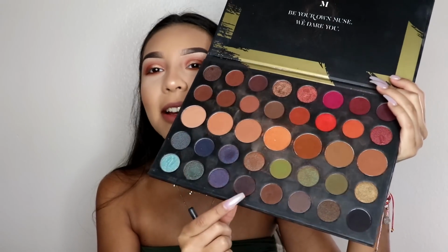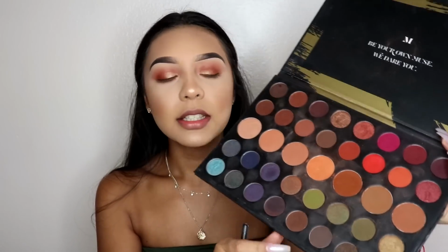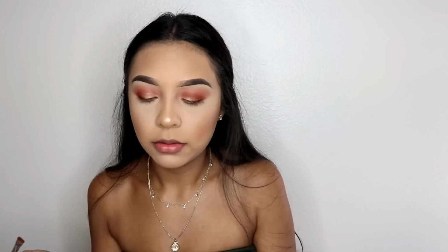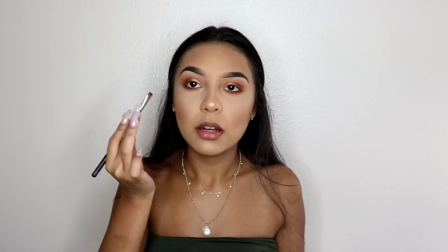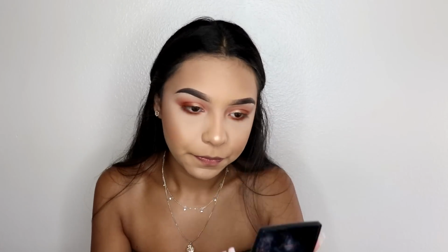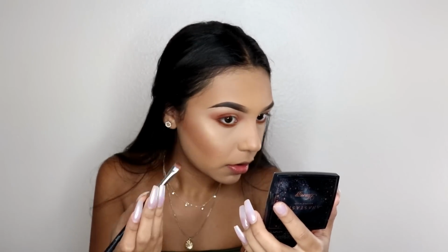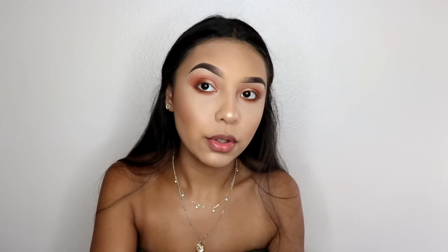But anyways, I'm gonna get this brown down here. It's a really dark brown, and I'm just gonna go ahead and put it on my lash line. But I'm not gonna blend this one out. I'm just gonna, you know, stamp it, to make my eye look really dark.